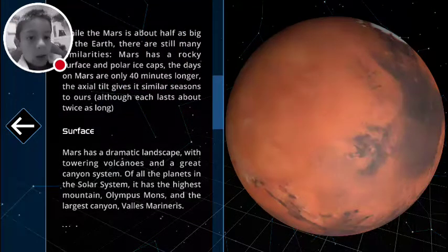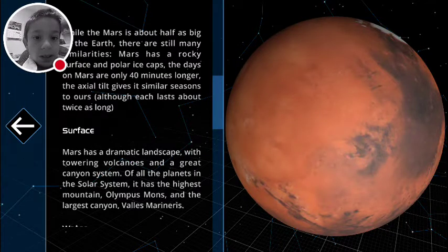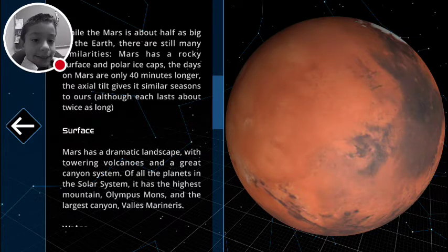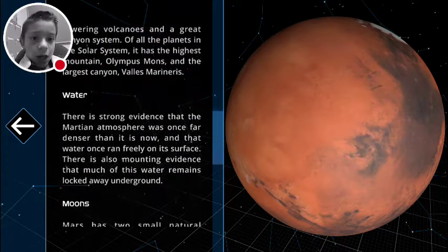Surface: Mars has a landscape with towering volcanoes and great canyon systems. Of all the planets in the solar system, it has the highest mountain, and the largest valleys. There's no continents, what am I even saying? Valleys.